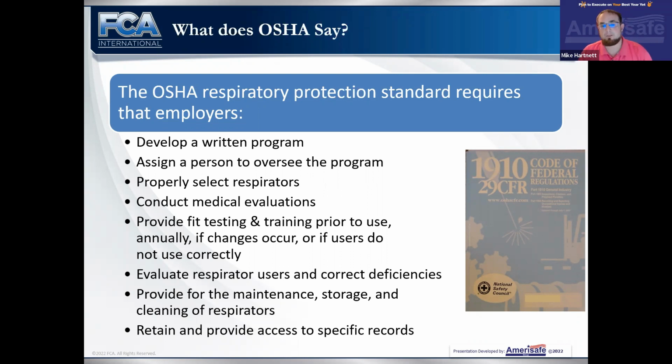You have to assign a person to oversee that program, documenting who that person is that's overseeing it, who's that administrator. That needs to be documented in your program. So I know I showed you that highlight of where that would be in the FCA manual. Any other respiratory protection manual needs to have an administrator in their roles and responsibilities saying who it is and what they are responsible for. We need to make sure that we select the proper respirators, right?